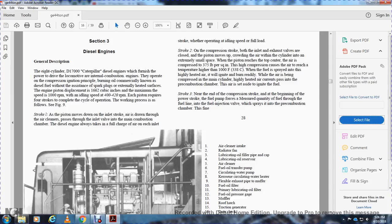The air set aside will ignite the fuel. Stroke 3, near the end of the compression stroke and the beginning of the power stroke, the fuel pump sends a measured quantity of fuel through the fuel line to the fuel injection valve, which sprays it into the pre-combustion chamber.